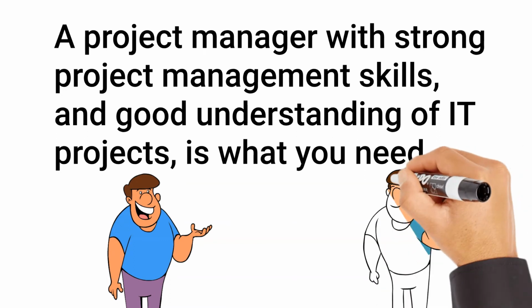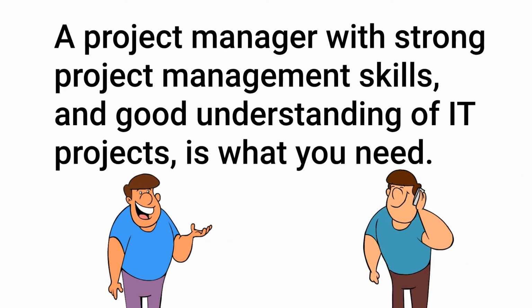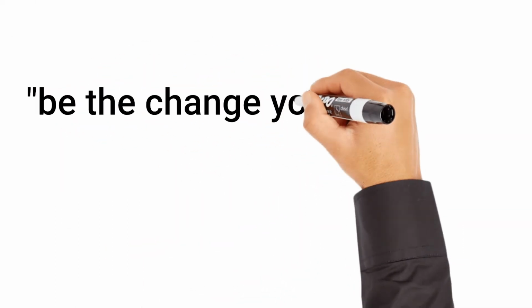Also, programmers need to do a better job at communicating. Programmers should learn how to think like a non-programmer and transmit the message in a way that can be easily understood. Here, as a project manager, you can utilize your skills to set an effective and smooth communication channel. Some wise man told, "Be the change you want to see in others."